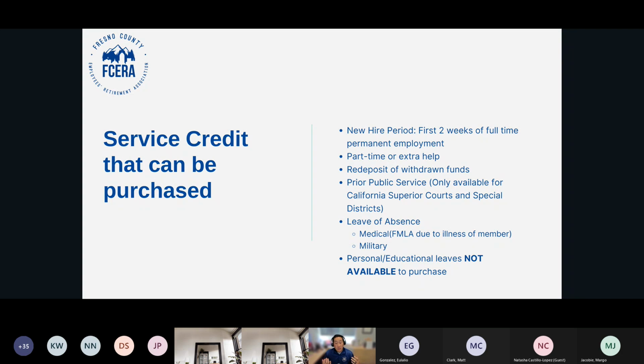Now, there are two other types of leaves that do occur through employment that are unfortunately not available to be purchased to add to your retirement, which are personal and educational leaves. Those two types of leaves are not available to purchase to add back to your years of service.